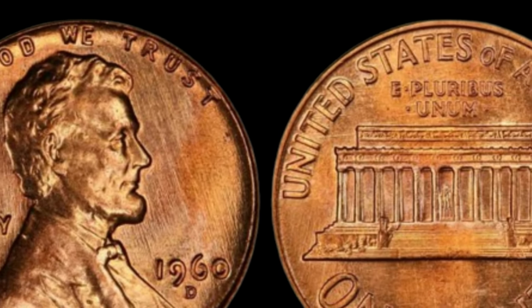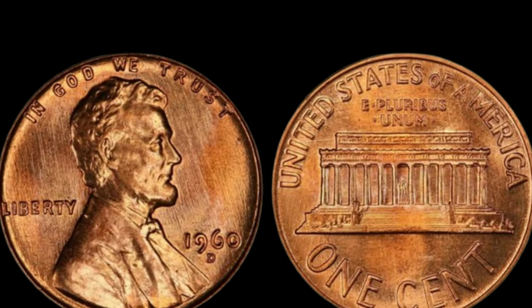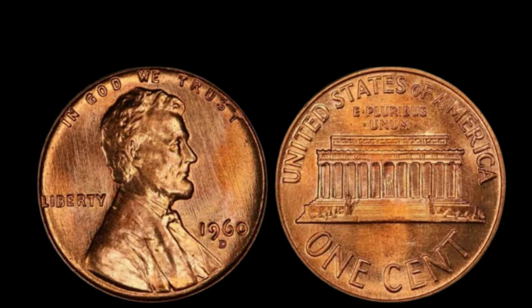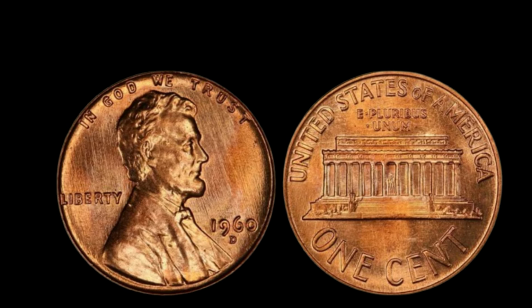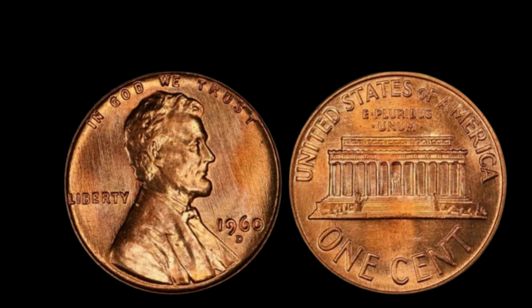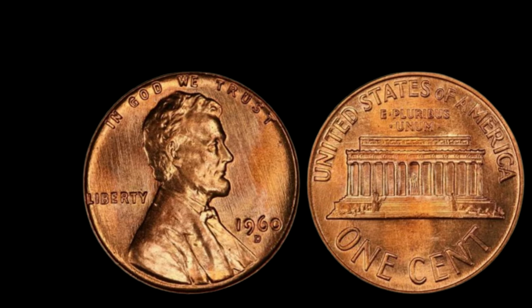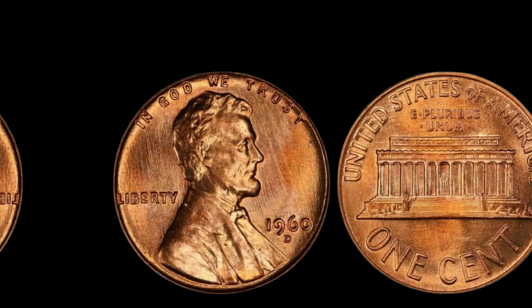Well, the highest value ever recorded for a 1960 Lincoln penny was a whopping $42,200. This was for a coin in MS 67 red condition with a double die error. The red designation means that the coin retains its original reddish copper color without turning brown due to oxidation. And trust me, this color can make all the difference for collectors.